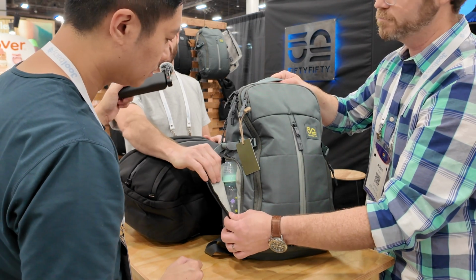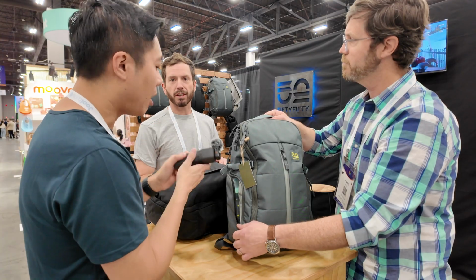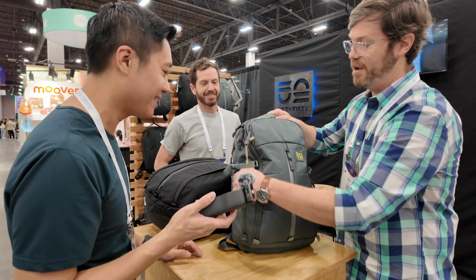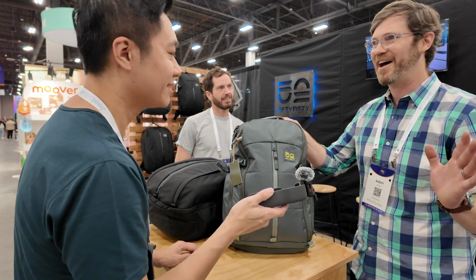And then we have the foam there too, just for insulation. Keeps things warm or cold for about 2 hours. Extra protection is on the sides. Exactly. And we just assume bottles will spill. So we're preparing for that.